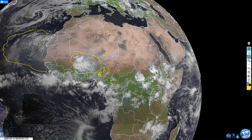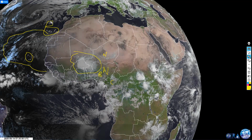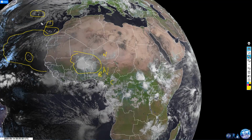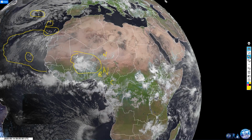And the islands that you can see here, these are the Cape Verde Islands. Cape Verde hurricanes originate around this area, which is why they have that name. And then up here we've got the Canaries, and these are the Azores. The Azores is usually known for its high pressure, has a high pressure named after it, but look, at the moment it actually is the center of a low pressure. So the Azores are low today.